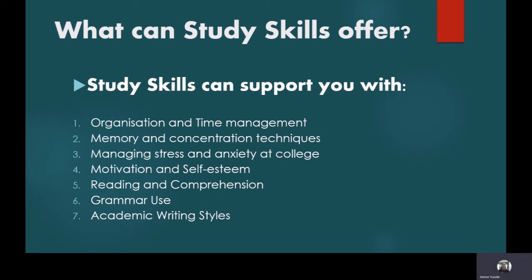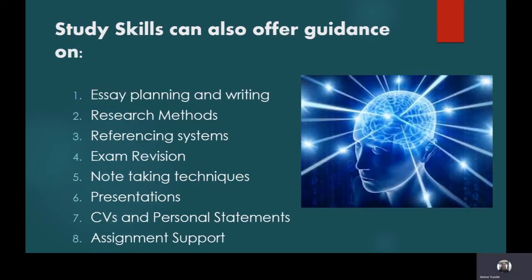It also offers support with academic writing styles, like how to plan for an essay, how to write an essay, and all of the techniques that surround that, such as vocabulary use, referencing techniques, etc. Study skills is really important in terms of progression. So perhaps you're moving from a level 2 to a level 3 course.